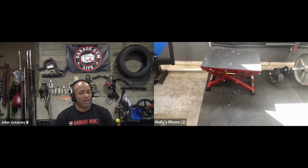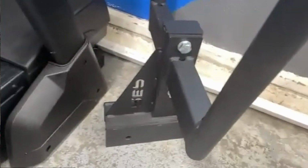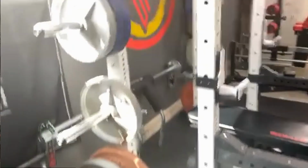So that looks like a dip station. Is that what that is right next to the box? Yeah, this is a rep dip station. I really like it. My only drawback from this versus the dip station I had with my previous one is how this comes out really far here. So if I want to do leg raises and stuff, I can't back into it. You know what I mean?